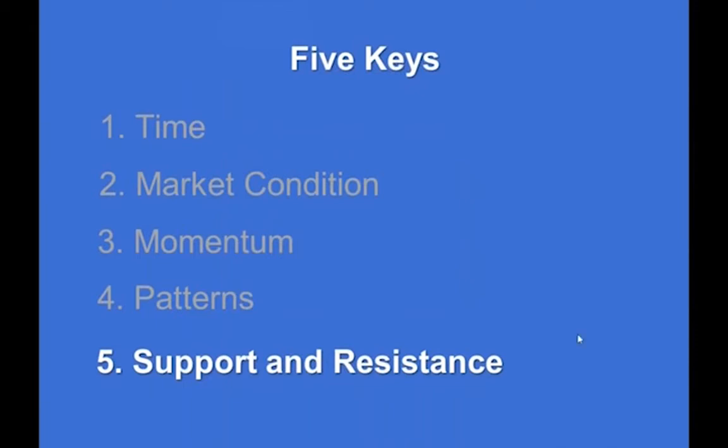Support and resistance levels. So far, is this difficult? Pretty basic. Time, watch the clock. Market condition, trending up, trending down. Momentum, do we have an acceleration or not? Are we running sideways? Patterns, commonly seen. You've got to put them all together.